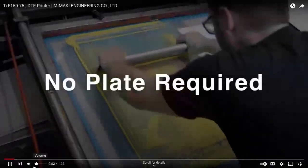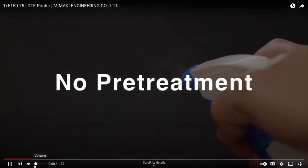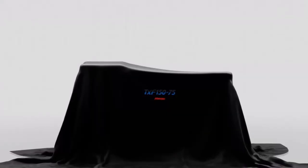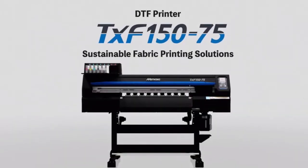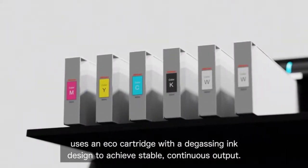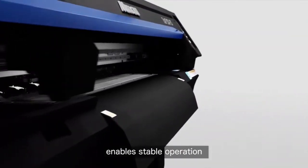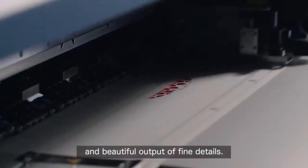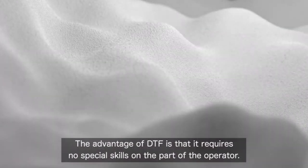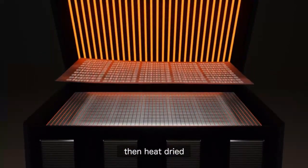All right. For those of you, there's no plate required. I'm going to narrate what's being said on the screen here. No weeding required. No pre-treatment. Basically detailing the benefits of DTF. Voila. The DTF printer TXF150-75. Proprietary thermal ink transfer, uses eco cartridges with the degassing. This is going really fast. With Mimaki's core technology. Enables stable operation and beautiful output of fine details. The advantage of DTF is that it requires no special skills on the part of the, well, I don't know, that's true. After printing on film, hot melt powder is first applied to the film, then heat dried.